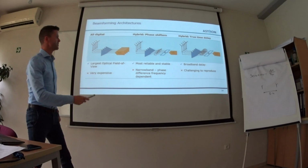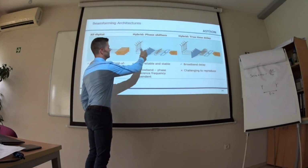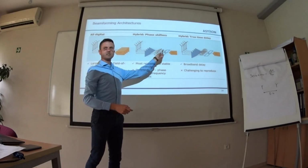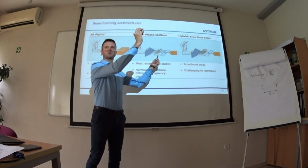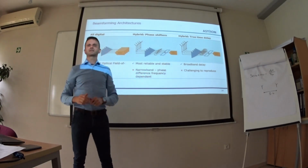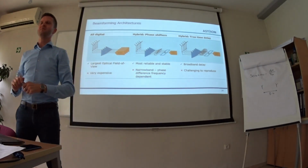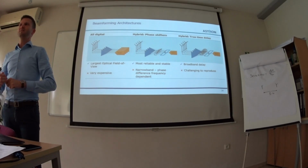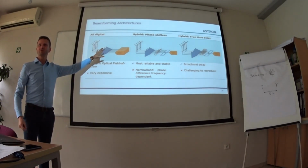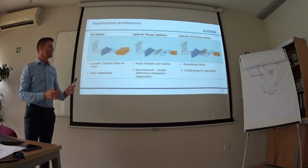So what you notice what we do with hybrid is we take a small number of elements, we call a subarray, we phase them up in a particular direction, then we sum it, and then we digitize. It's less expensive for you. Exactly. Because you don't use that much computing power. It's the only reason why we do it in radio astronomy. Astronomers want this always, because it gives them ultimate freedom.